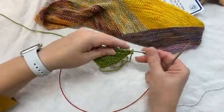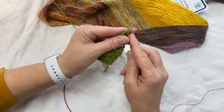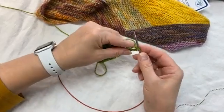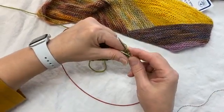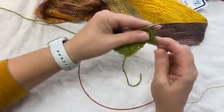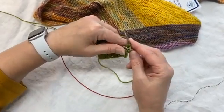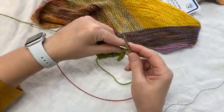Okay. I am going to first do a normal bind off. So again, an easy way to bind off, I should say, not necessarily normal. Knit 1, knit 2, pass the first stitch up and over. And I'm going to go halfway across this way, and then I'm going to switch it to what I did, and that way you can see the difference. So again, I'm just binding off. Notice I'm loose. You do not want to ever bind off tight. So 2 more stitches this way.